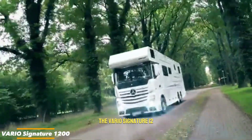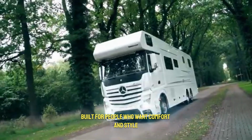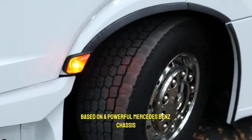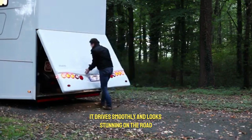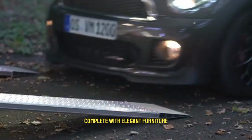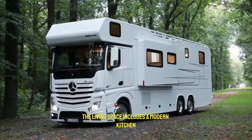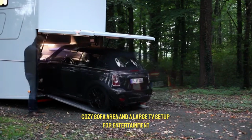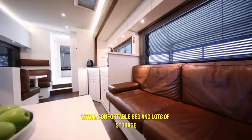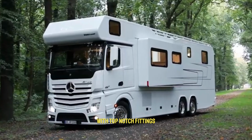The Vario Signature 1200 is one of the most luxurious motorhomes ever made, built for people who want comfort and style wherever they go. Based on a powerful Mercedes-Benz chassis, it drives smoothly and looks stunning on the road. Inside, it feels like a moving luxury apartment, complete with elegant furniture, soft lighting, and high-quality finishes. The living space includes a modern kitchen, cozy sofa area, and a large TV setup for entertainment. The bedroom offers a peaceful retreat with a comfortable bed and lots of storage, while the bathroom gives off a spa-like vibe with top-notch fittings.